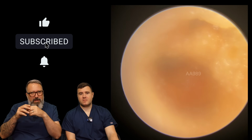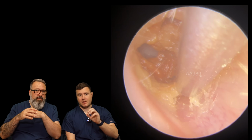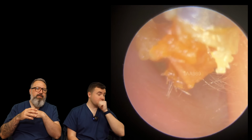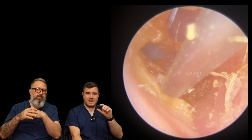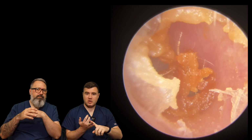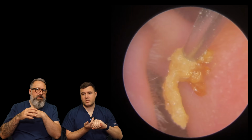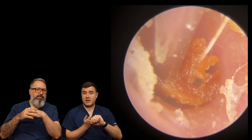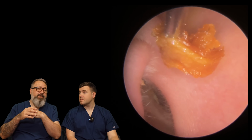I know this is your patient, but you probably caught a couple of white patches on the patient's eardrum. I'm losing my voice, sorry guys. Now that could potentially be from previous grommets, perforations, or recurring infections that may have happened as a child. We do see it quite often. It's called tympanosclerosis, and it's essentially just scarring on the eardrum. And you were bang on, because this patient had a history of grommets.